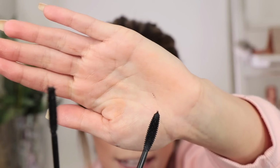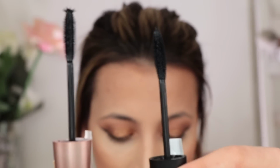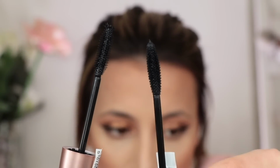Oh, okay, we'll use one on each eye so you can see. So this one here is the Pro Lash, and this one here is the volume one. The black one's the volume one. Okay. Pro Lash. Love. I love this already.